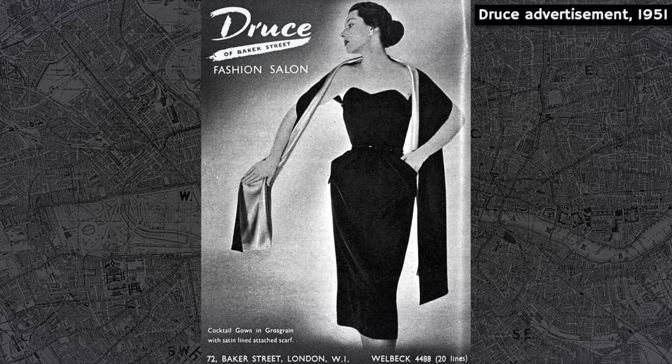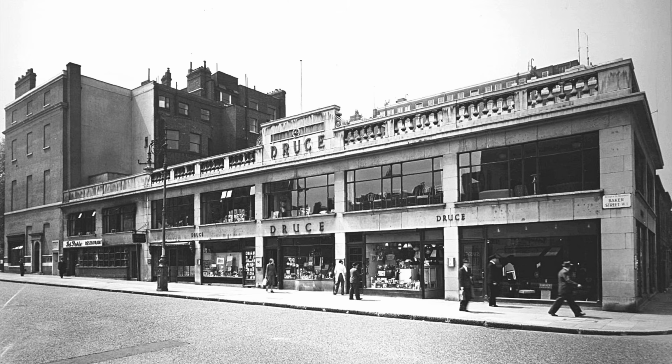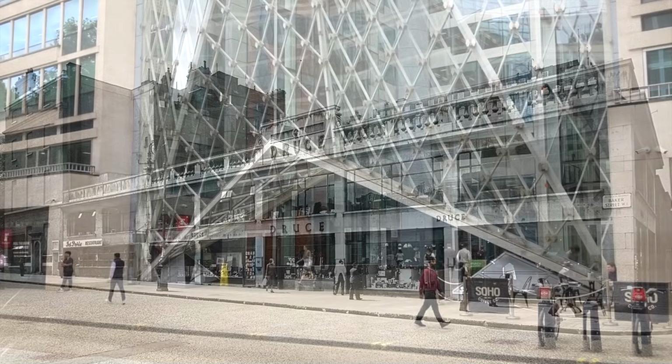The Baker Street Bazaar, meanwhile, eventually developed into a more conventional department store called Drews's, but sadly the site was badly damaged during the Blitz, and the surviving buildings were torn down in the late 1950s.